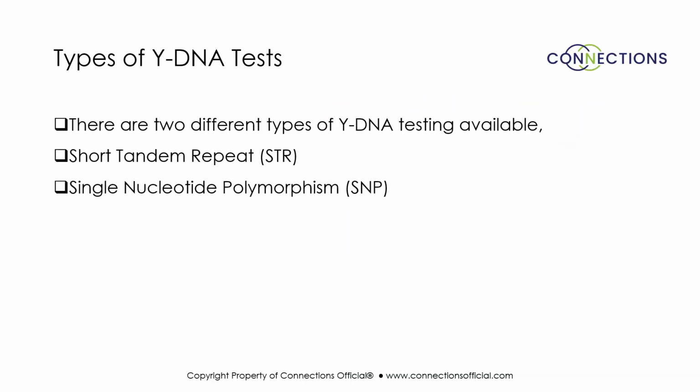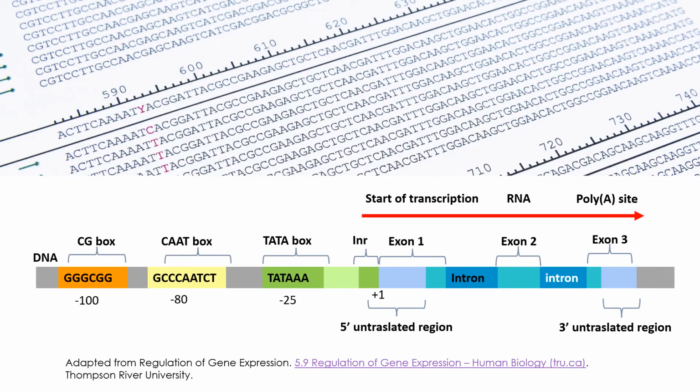Now, there are two different types of Y DNA testing available: short tandem repeat and single nucleotide polymorphism testing. STR testing is most commonly used to begin Y DNA research. STR markers are short regions located along the Y chromosome, and the test looks at these markers to find sequences of DNA units that repeat a variable number of times. Those unique sequences are passed down through generations, and they can help determine a genetic relationship between two test takers.